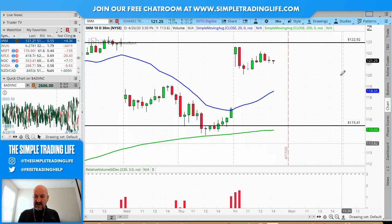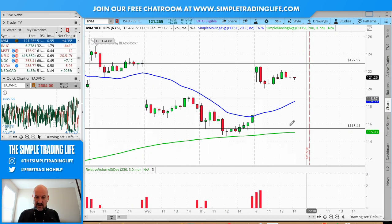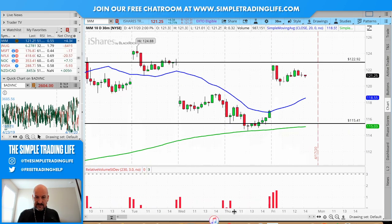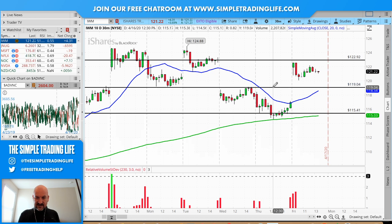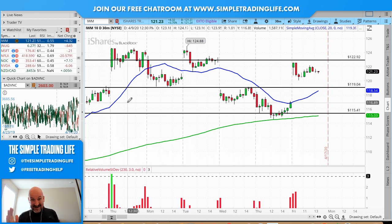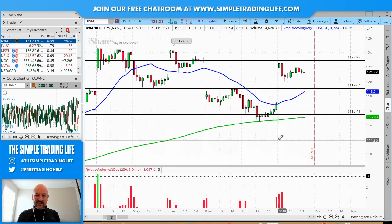So if you think that this is too big of a range, all you have to do is find another place where it makes sense to draw a level in. And I would say right there is it. Okay, because it's respected here, respected here, respected here. Okay, if you see it respected, and the more recent, the better. That's why we always start at current price and work back the other way. The most recent price action is the most relevant. Okay, so that's how easy it is, right?